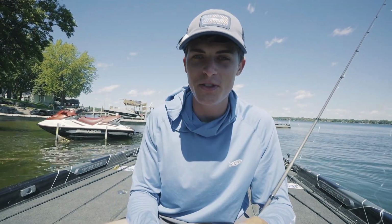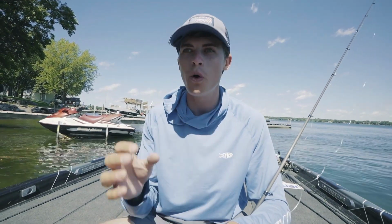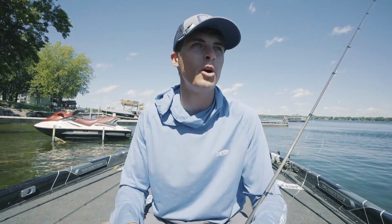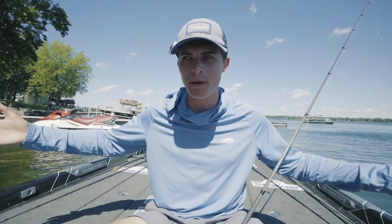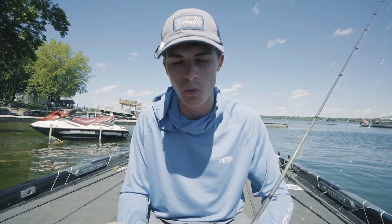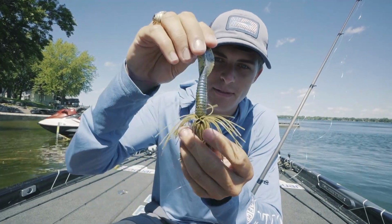There are tons of different jigs out there for this application. I prefer to throw more compact jigs, and of course ones that don't have a whole lot of skirt, because I don't want a lot of appendages flipping out there to slow down the lure and give it drag as it skips across the water. You also want a trailer that doesn't have a whole lot of action.